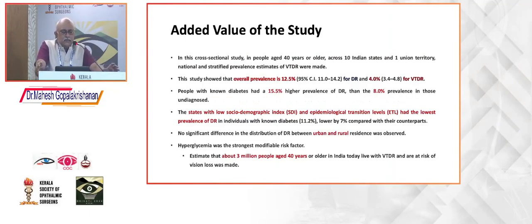So the value of this study is it showed a prevalence of 12.5% for diabetic retinopathy and 4% for vision-threatening diabetic retinopathy. These two values, just remember. So that is what it found, and low SDI and epidemiological transition level had the lowest prevalence. That means high ETL states, with high non-communicable diseases, have higher prevalence, and this has importance in the allocation of funds.